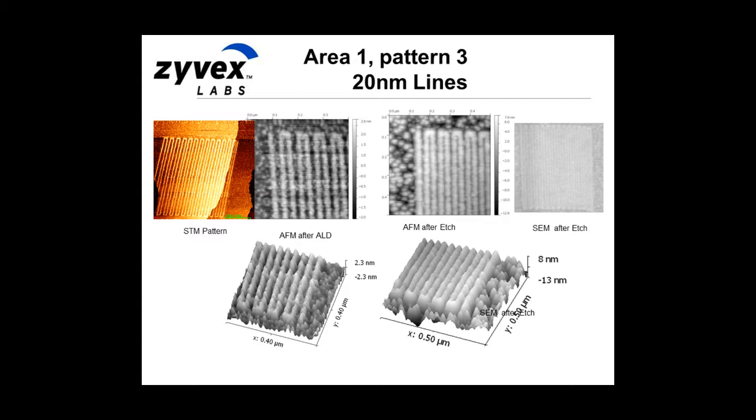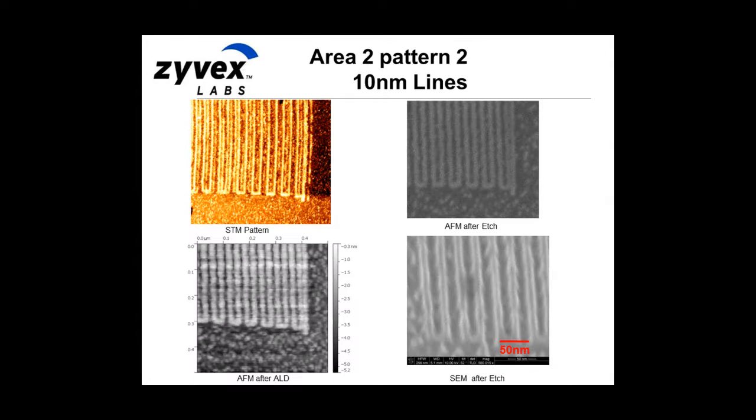So here's some quick examples of what we've done. Up here's the STM pattern. There are about 20 nanometer lines. Here's the AFM data after we've deposited titanium dioxide. Then here's after we've etched down into it. So we've made it not very deep. We've done some smaller structures. Here's 10 nanometer lines that are produced in the very same way.